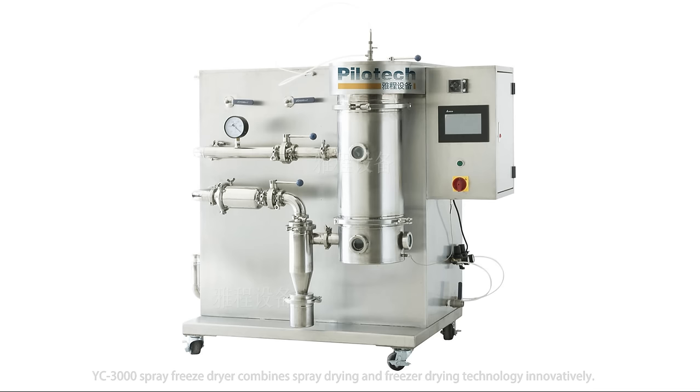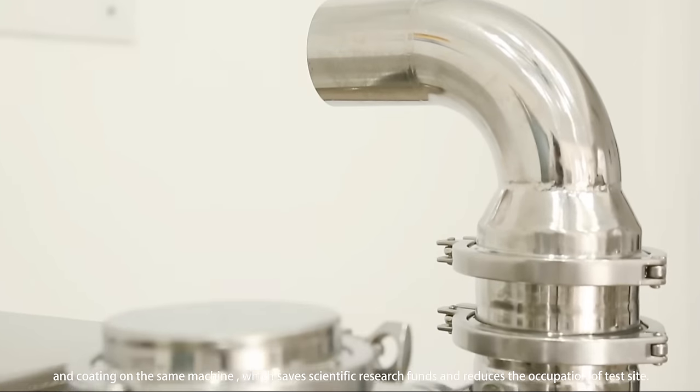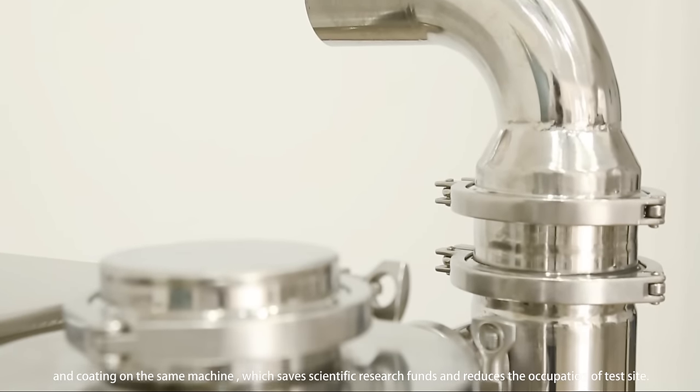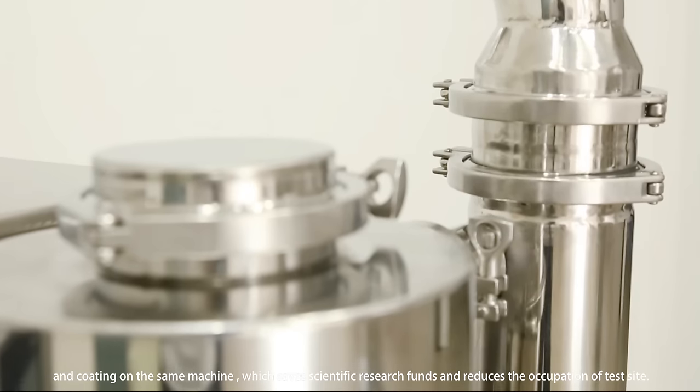The YC3000 spray freezer dryer combines spray drying and freezer drying technology innovatively. It has a rapid drying process and the material has good particle mobility and solubility after drying. The YC1000 spray granulator realizes spray drying, spray granulating, and coating on the same machine, which saves scientific research funds and reduces the occupation of test site.